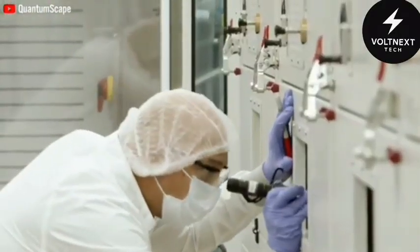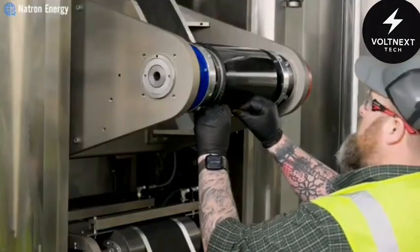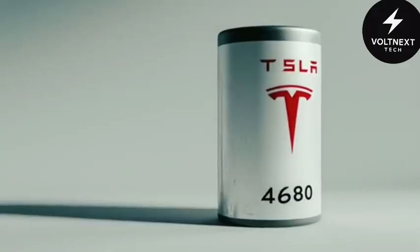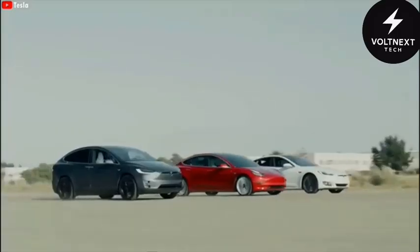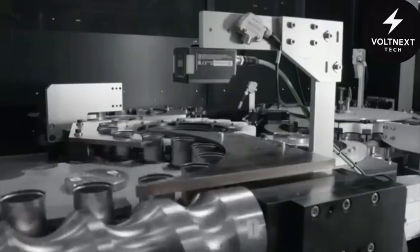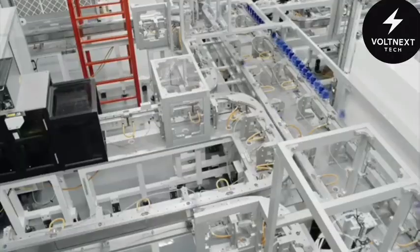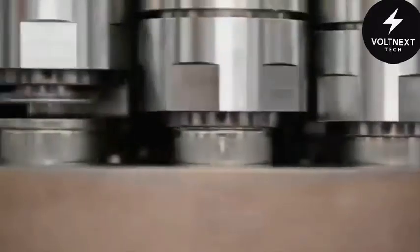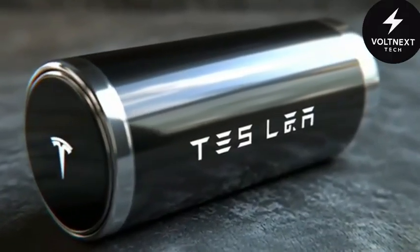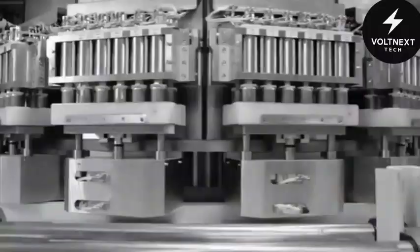This strategy led to the development of the 4680 battery cell. Bigger than previous designs, the 4680 was meant to be a game changer, promising better range, faster charging, and lower costs. It was Tesla's first real attempt to take control of the battery process at every level. But now, signs are pointing toward something even more ambitious: the second generation of the 4680 cell, or what many are calling 4680 Gen 2.